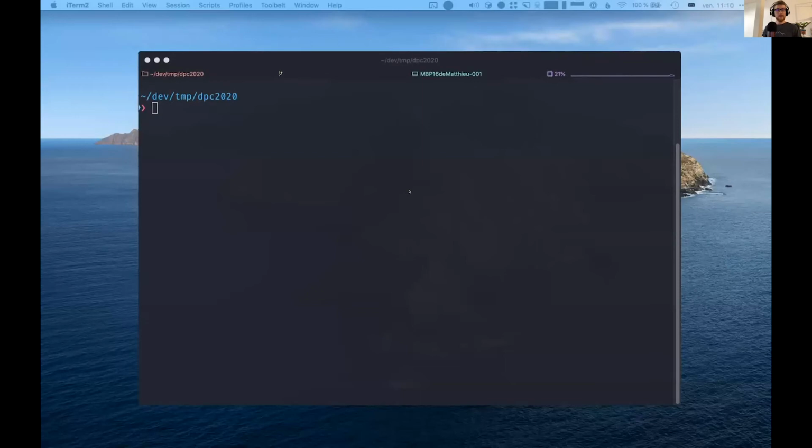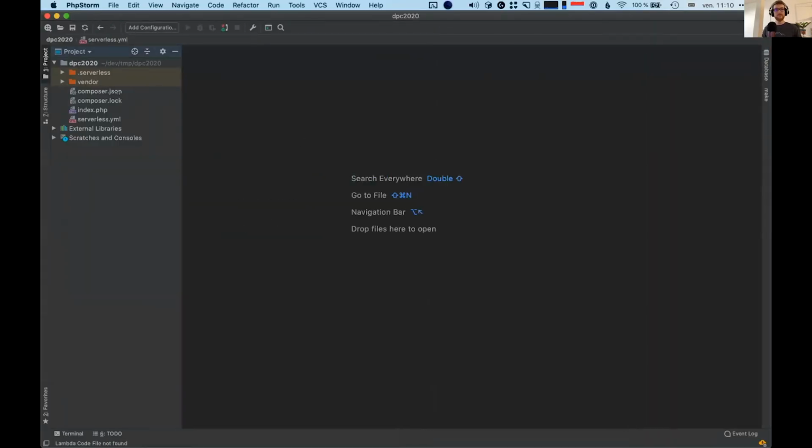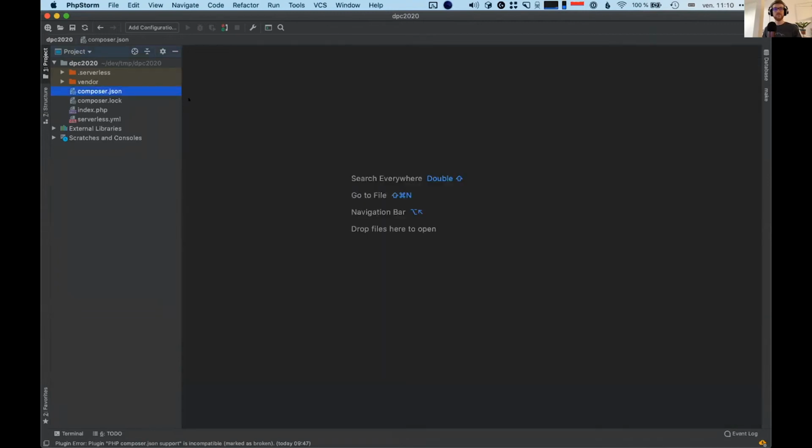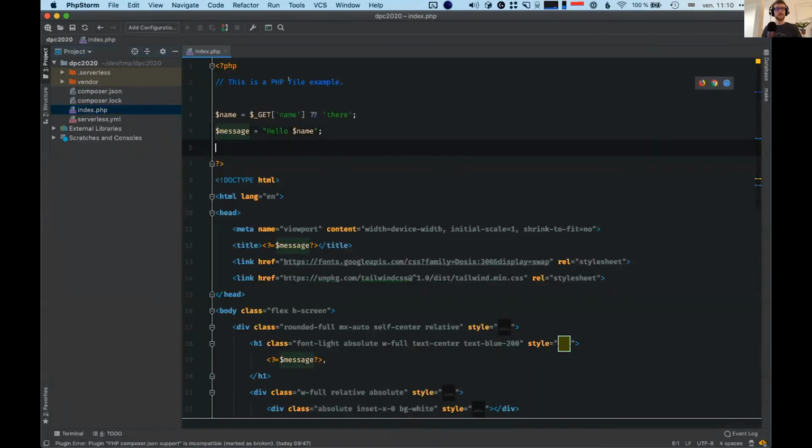So let me show you how it works. Hopefully it will work. Let's give it a try. So I have a new project here where I have a composer.json file where I installed Bref. Nothing really fancy here. I have my index.php file. I haven't used the framework here just for simplicity. This is a very, very simple file. Here is PHP code at the top, and then I've integrated PHP with HTML, like old style stuff. It's just to show an example.